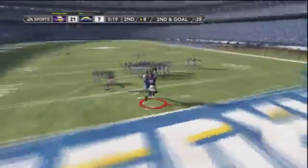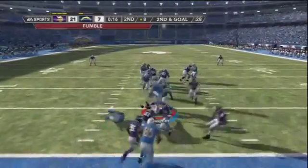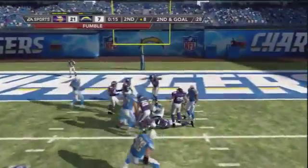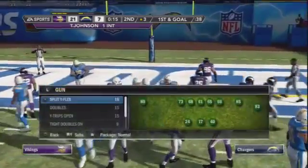We'll go ahead to 2nd down. Rivers quick pass. It's picked off by Tyrell Johnson at the goal line, but Matthews is there, strips it, picks up. It's Phillip Rivers picking it up. And he fumbles it, we get it back. So it's a very crazy play, and we get 5 yards on the play.